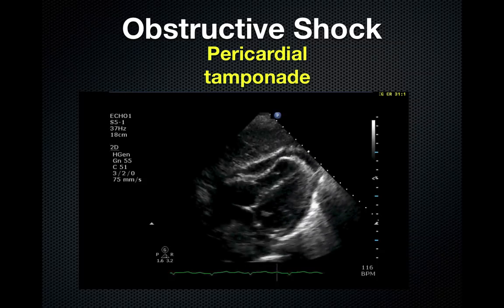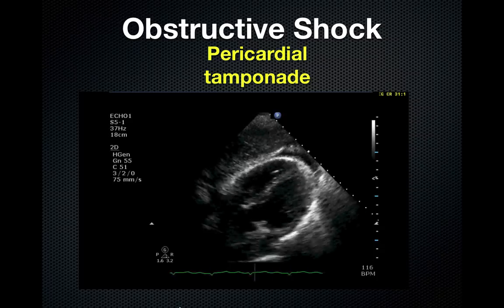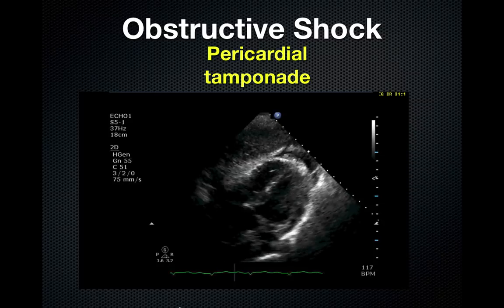Here's an example of pericardial tamponade. This is a subcostal view with the liver at the top of the screen and the heart in the subcostal view. You can see the layers of the pericardial sac separated by a stripe of black fluid. You can also see a hint of diastolic collapse of the right ventricle.